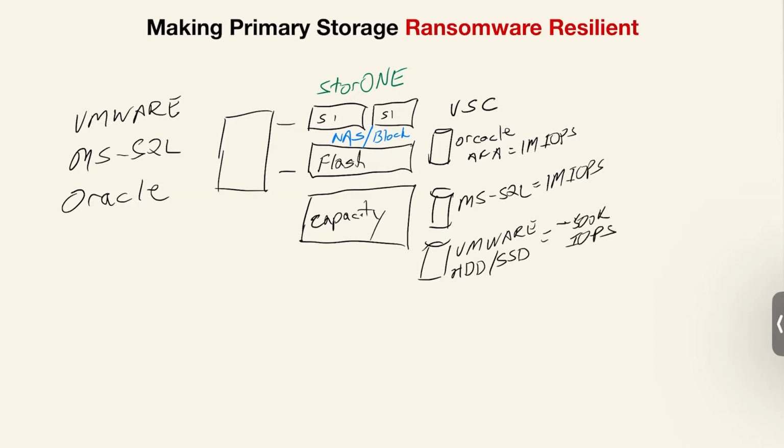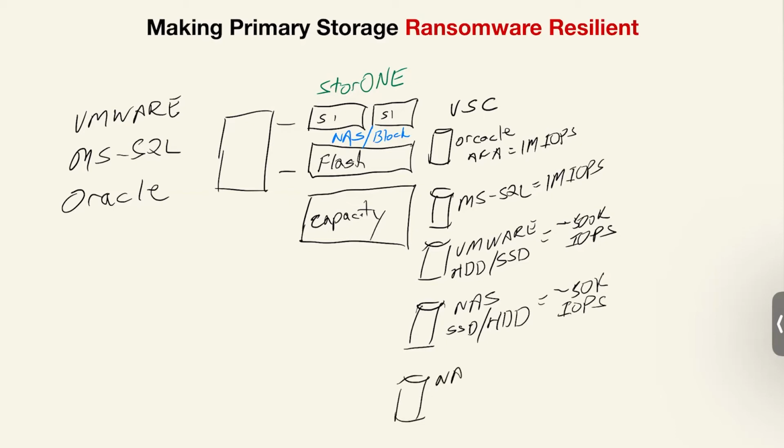And then my NAS environment, if it's a user share, I might have just a little bit of SSD and then a lot of HDD, right? Because they're connecting remotely, it doesn't really matter. And maybe I'm at like 50,000 IOPS. Right. Now, and then finally, I might have a NAS that's more of a production type of use case where I do need performance. So maybe that one's a lot of SSD and a little HDD, right? And that one might do 200,000 IOPS.